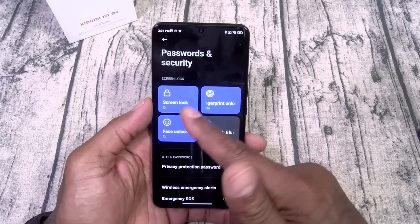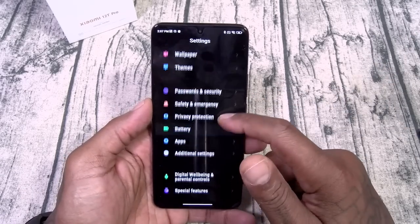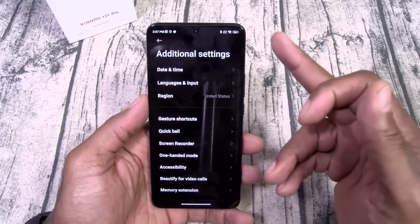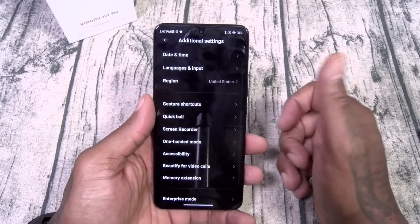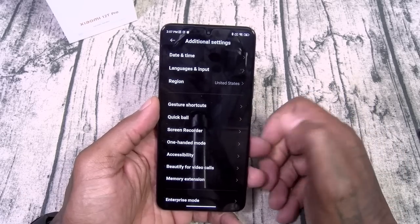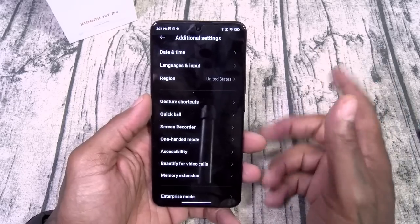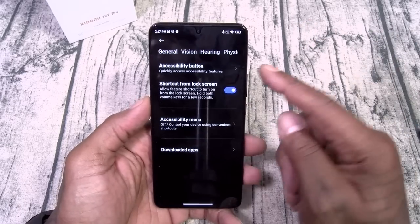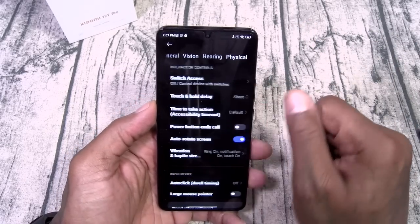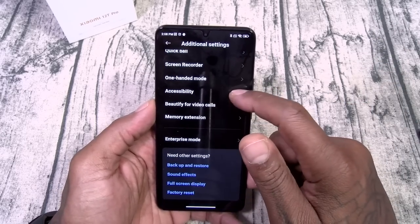All right, let's see. Passwords and security. Of course, face unlock. Screen fingerprint sensor. Bluetooth unlock. Nothing really to see there. Additional settings. Okay, so you got your quick ball. This is kind of a big phone, so if you got small hands, use the quick ball. It's going to bring up a little ball, and you can use that to go back and forth instead of reaching all the way to the top and reaching all the way from the bottom. Accessibility. If you're hearing or visually impaired or physically impaired, all your different options on deck.